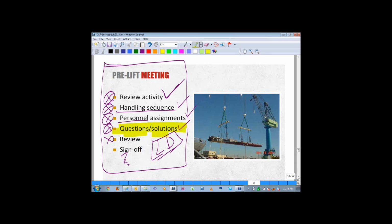So everyone has to get dialed in. But at the end of the day, it may be considered a production lift, meaning a repetitive type lift, and those are still critical. Those decisions for what's covered should come right off your lift plan and then go right down through the sequence of events and the participants' assignments.